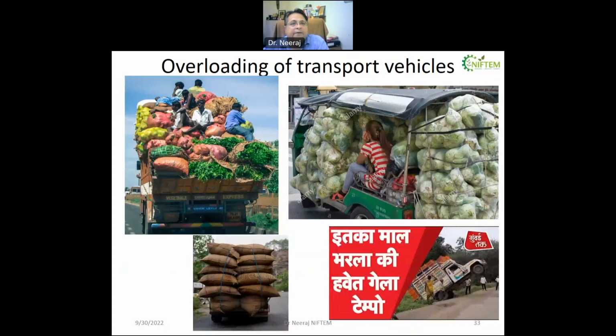For example, if 6 people are sitting on the load of a truck filled with fruits and vegetables, and each person weighs 50 kilograms, that is approximately 300 kilograms. What will happen to the lower layers of the produce at the base of the hold? They will definitely get suffocated and damaged because of the overweight conditions.